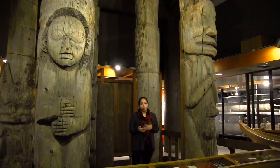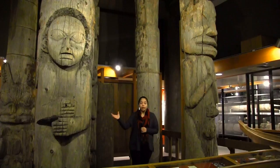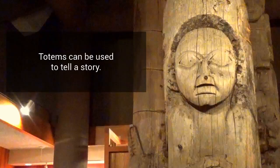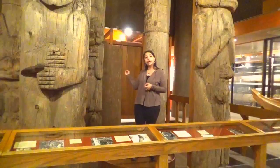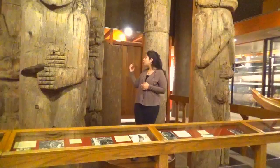This pole right here in the front is one of the most commonly known, what we call a story pole. And this pole is identified as a Haida story pole from the village of Old Kasaan. Now, very basically, the story was to display morals to the young children. So totems can be used to project morals or tell a story. Now usually you're not supposed to be able to just read a totem pole by looking at it. And certainly you can't identify whose family this is, but you can identify that this family wears these animals for their crest. And so the family that would have lived in this village, or within the house in which this pole would have resided outside, would have had eagle, frog, beaver, or any combination of those three.